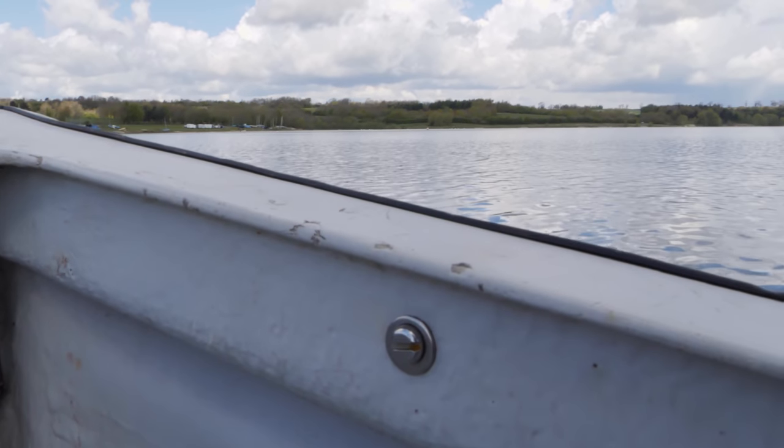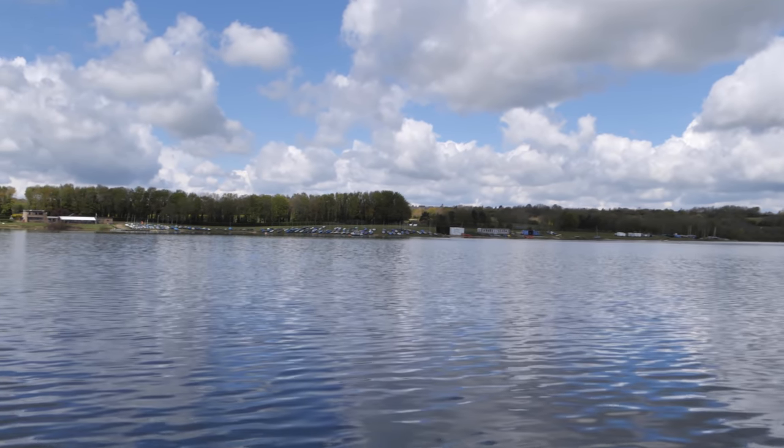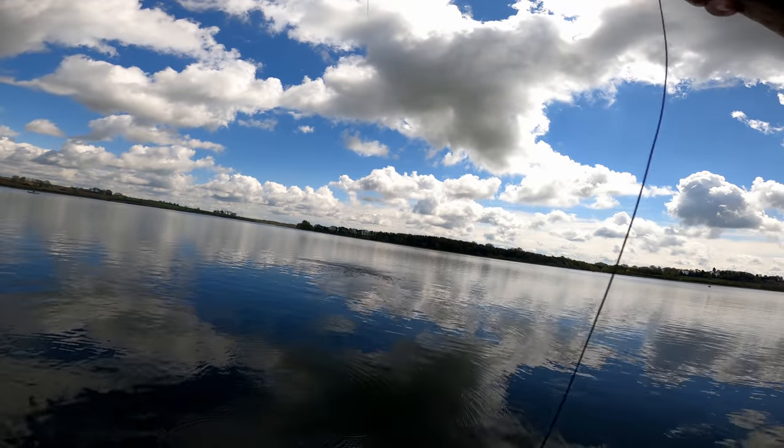Okay, so after one brown, a pike, and a couple of unwanted rainbows, we've come down to Sailing Club Bay now. We're going to drift this down now, still sticking to the same method, still pulling. Hopefully there's a brown sitting here waiting for one of us. Let's see how we get on. Yep, I'm on.